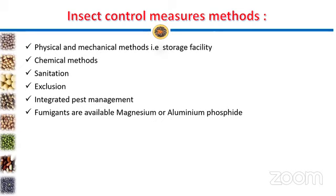Chemical methods. There are different kinds of chemicals, for example, malathion, pyrethrins, cypermethrin, and different storage insecticides for structures, which can be used for the control of insects and pests.